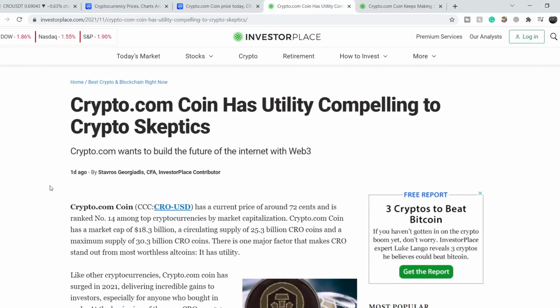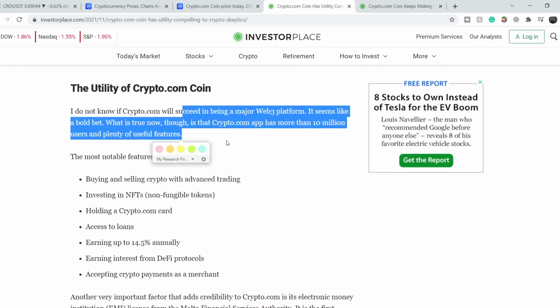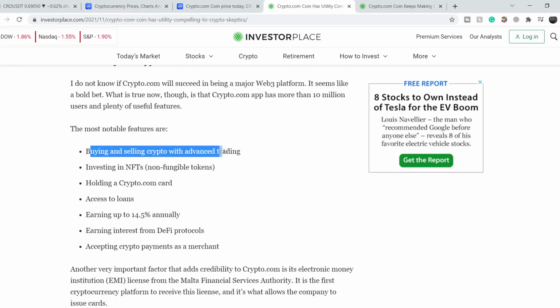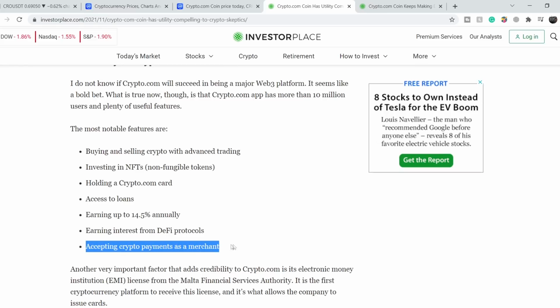First of all, one day ago on investorplace.com we have an article titled "Crypto.com coin has utility compelling to crypto skeptics." Let me show you just this paragraph. The utility of crypto.com coin. I don't know if crypto.com will succeed in being a major Web3 platform. It seems like a bold bet. What is true now, though, is that the crypto.com app has more than 10 million users and plenty of useful features. The most notable features are buying and selling crypto with advanced trading, investing in NFTs, non-fungible tokens, holding a crypto.com card, access to loans, earning up to 14.5% annually, earning interest from DeFi protocols, and accepting crypto payments as a merchant.